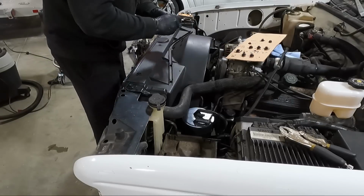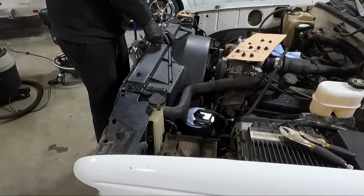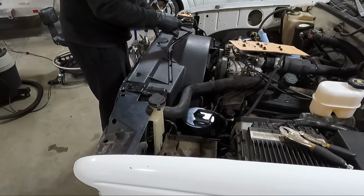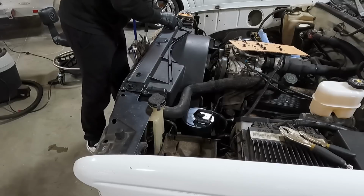Some of these are thicker than the others too, I noticed. So you may have to kind of go back and forth. I just want to get it cinched down. We may have to move some of these down to the bottom. It seems like the bottom one's just set up just a little different.